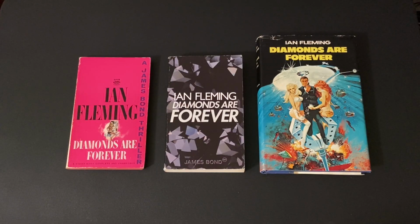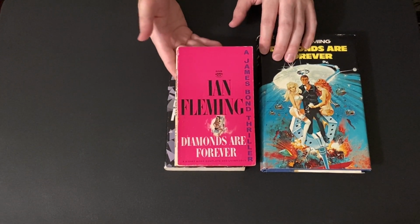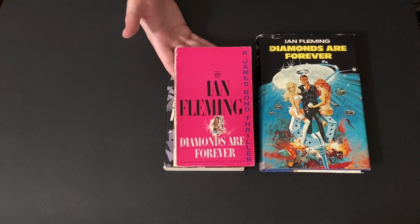So now we move on to Bond number 4, which is Diamonds Are Forever. Here I have 3 editions, starting with my original US 60s Signet paperback copy. This is a much earlier printing again because you don't have the 007 logo. That's always the easiest indicator if you're looking at copies and you want an earlier printing for whatever reason.